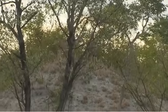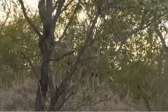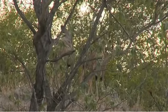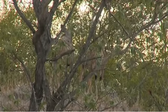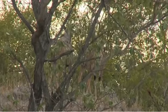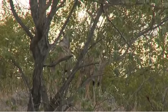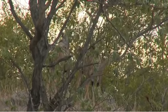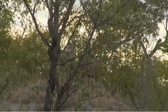I wonder what's going through their heads as they survey the area around them. Something's attracted their attention. They're both looking in the same direction. Maybe a slight noise. Could quite possibly be another antelope species as well. Pays to be alert out here. Can roll forward a little bit more.